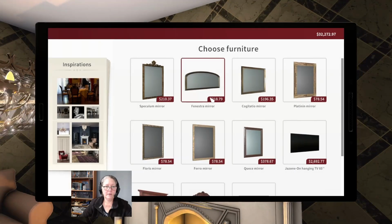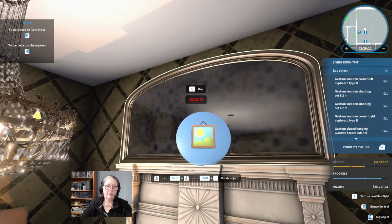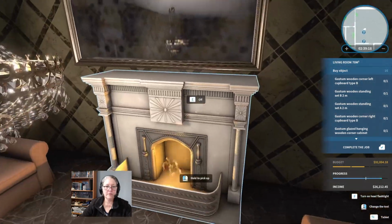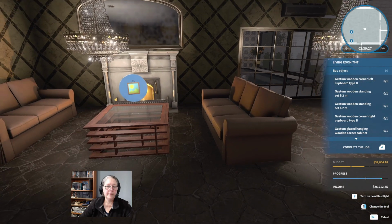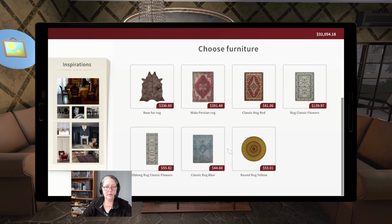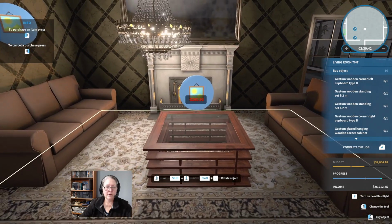I'm going to grab this. I'm going to grab that. And it's going to be in the cream again. All right, so I want to center the fireplace. Yep. Let's use this. We're going to go with the classic. We're going to make it large. Just a very cozy little corner.